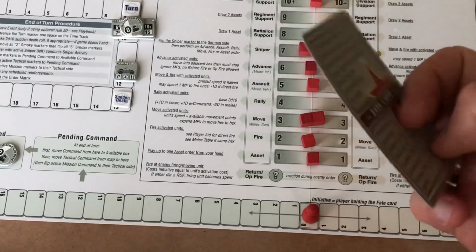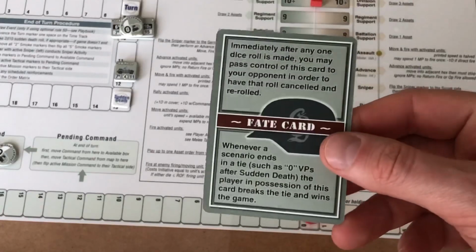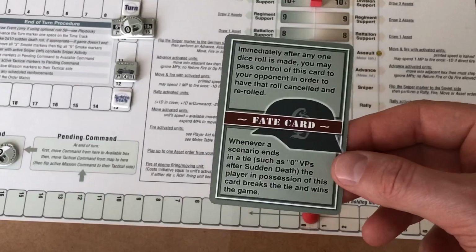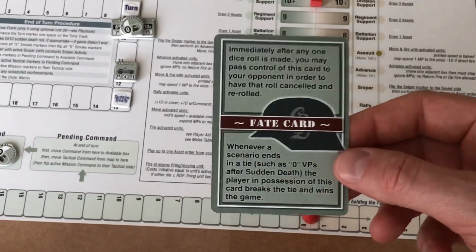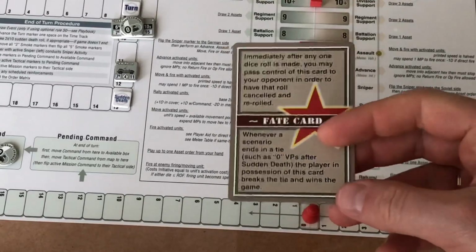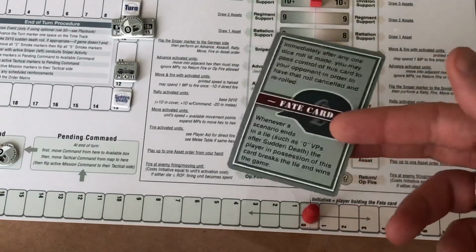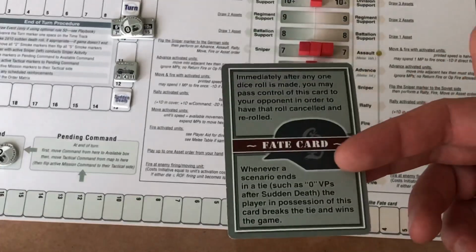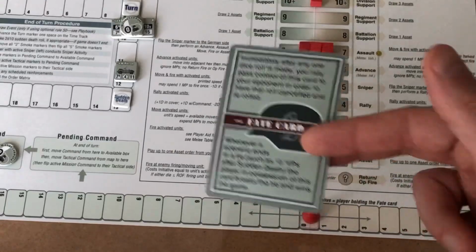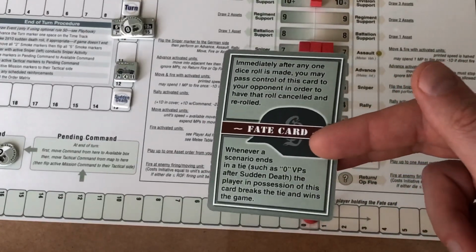The player holding this card has always the initiative in such a case, but this card has also another very important purpose. The player holding this card can decide to order a reroll of any roll made during the game. So if a roll made by us or by our opponent is something that we would like to avoid or to redo, then we can give this card to our opponent in order to force such a reroll.